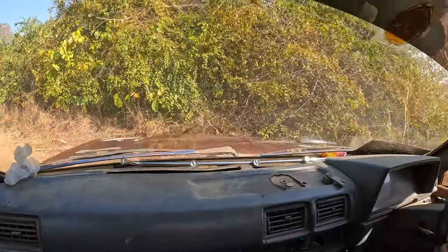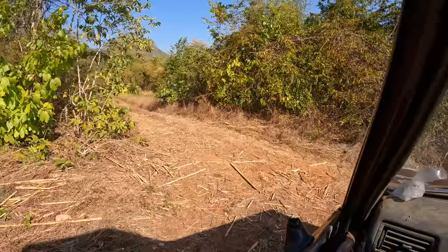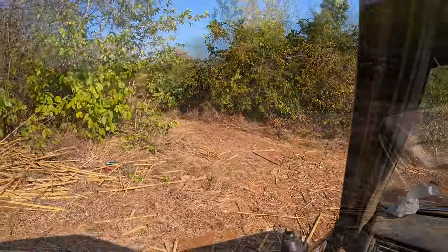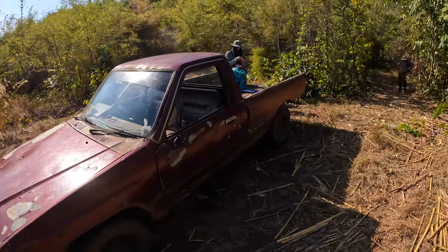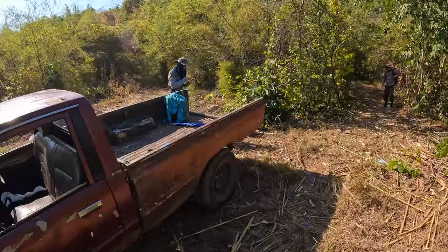So now we are parking the car. So now we just park the pickup truck, and well, we start the hike.